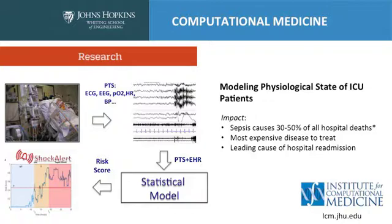It's the most costly disease to treat. You might have guessed cancer, you might have guessed heart disease. Sepsis and septic shock are the leading cost drivers in medical care today, and they're also the leading hospital readmission cause. And so dealing with sepsis and early prediction of sepsis in an effort to reduce both treatment cost and to limit mortality is very important.